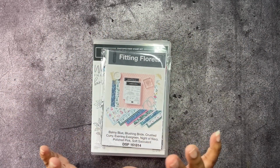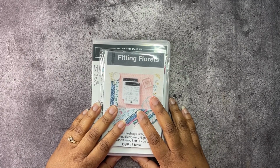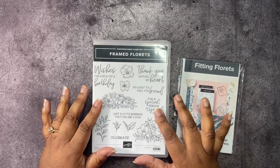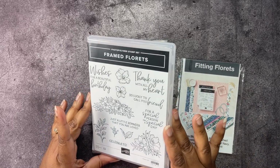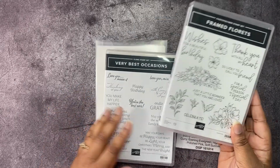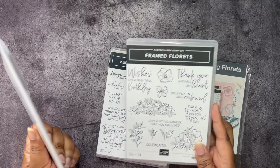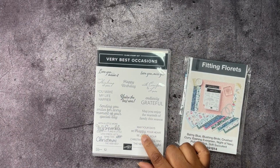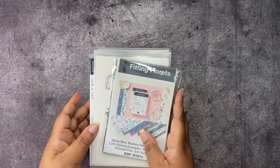And today, we're going to be working with the Fitting Florets Designer Series paper, as well as the Frame Florets bundle, which includes the Frame Florets stamp set and dies. And as you can see, we're also going to be working with the Very Best Occasions stamp set, because we're going to be making a very cute card.